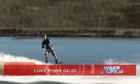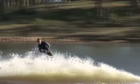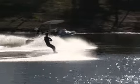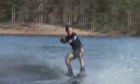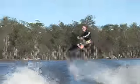Luke Ryan, we've seen this guy up at the cable parks a few times. He's from Queensland as well. Big old Superman. You don't see too many of those kicking around, but he's not scared to throw it down. The toe side front roll, the heel side back roll. He's looking for a stand-up first pass before he throws down the tricks deep into his bag. Pulls them out and throws them in everyone's face, we hope.